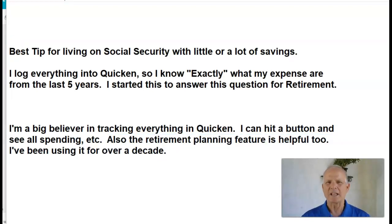Now, we're not selling Quicken software, although you can see by these 2 comments, it's extremely good software to use. You can just track your expenses on a notepad. It's that simple. It's very important to start tracking your expenses in the pre-retirement years so that when you do retire, you know how much money you're going to need. You can start making adjustments prior to retirement.